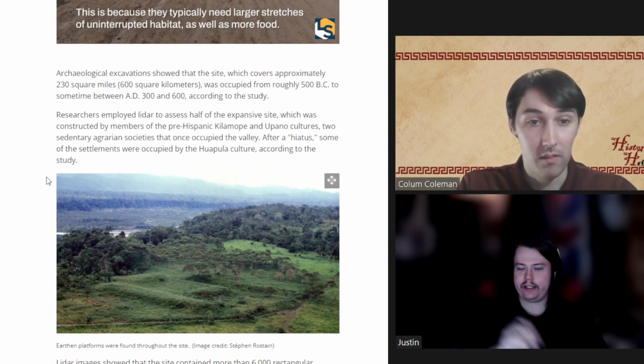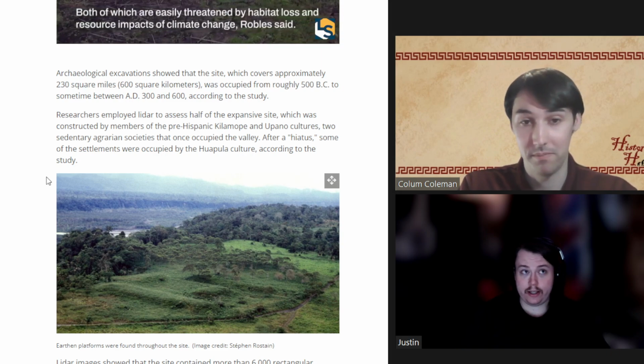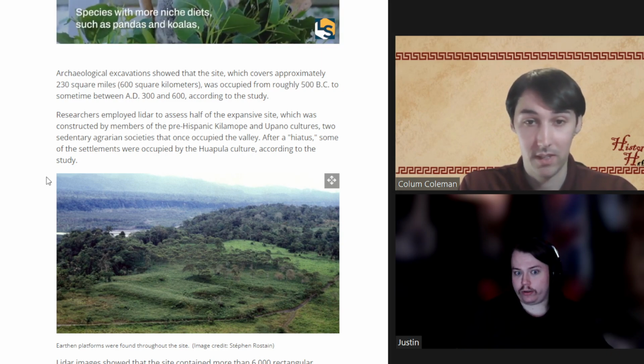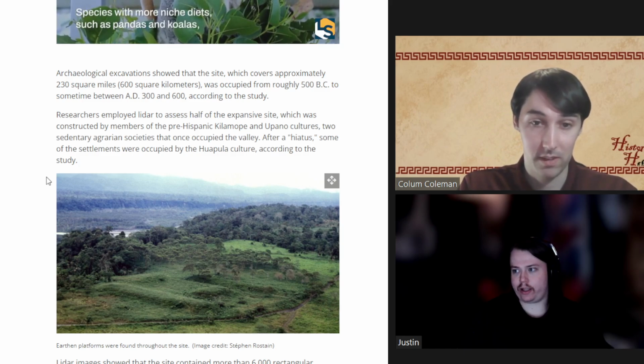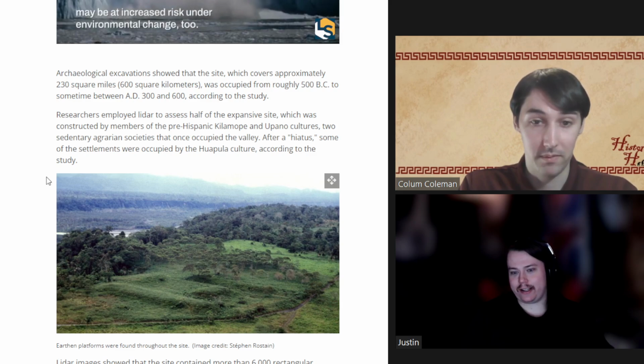Oh, and the other thing we didn't even mention is the fact that it's under really dense Amazon foliage and tree cover. LiDAR poses an advantage because it's one of the few things that can penetrate the thick canopy. It's one of the few things that allows you to see past the covers.